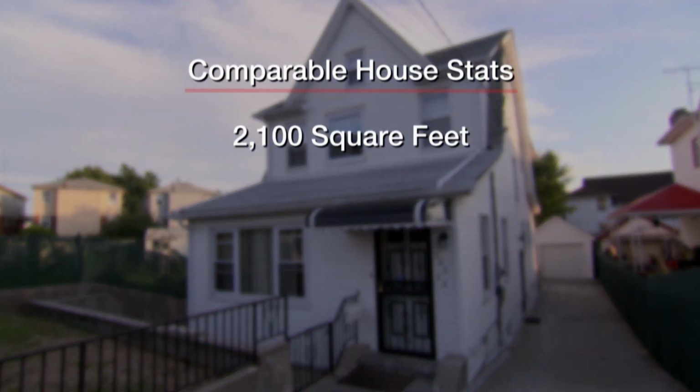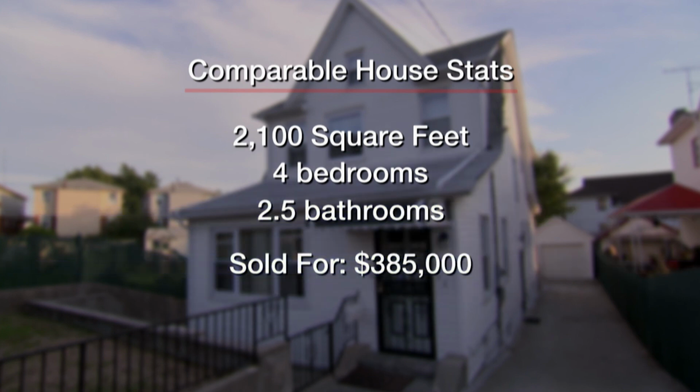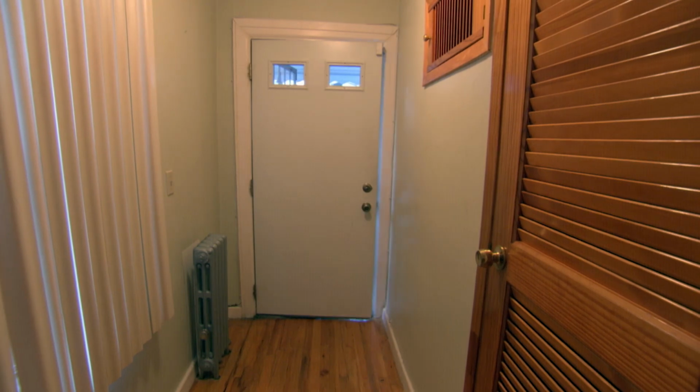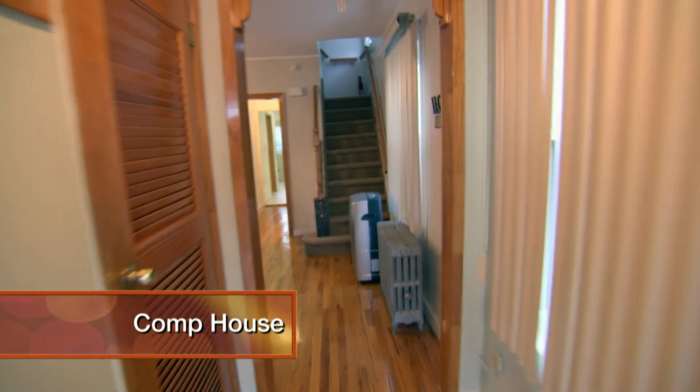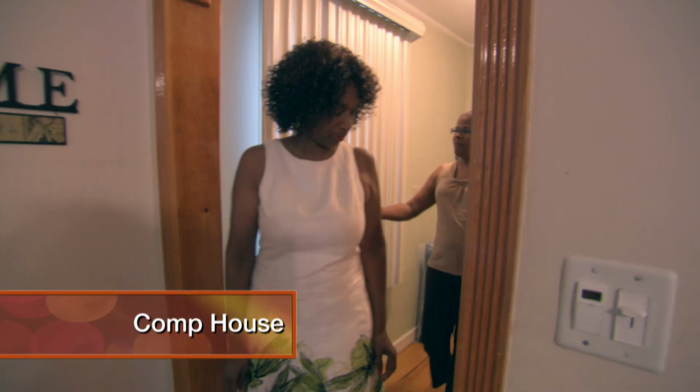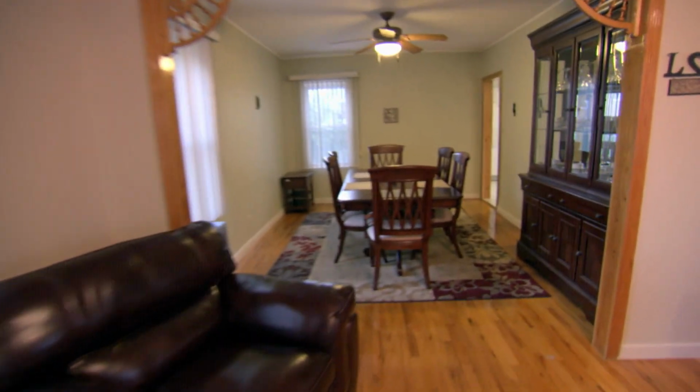This house is 2,100 square feet of space, 4 bedrooms and 2.5 baths. It sold for $385,000 in just 4 months. Nice and light. See how inviting? Oh, I love this. Nice living room. Very nice. No clutter. Oh my God, a real dining room.